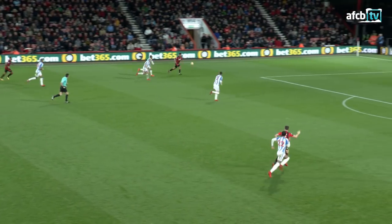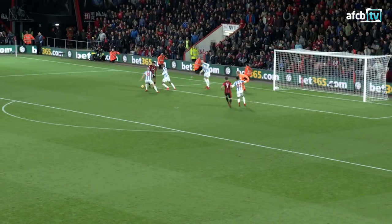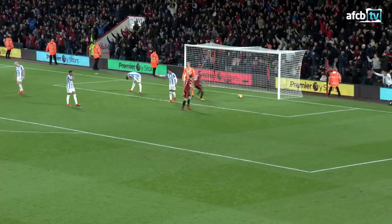Wilson and King link up, and Joshua King with a great first touch, and he's in on goal. Can King make it four? Onto his right foot, taking his time. Wilson for a hat-trick! Yes! There it is! Callum Wilson, he is back, back, back!